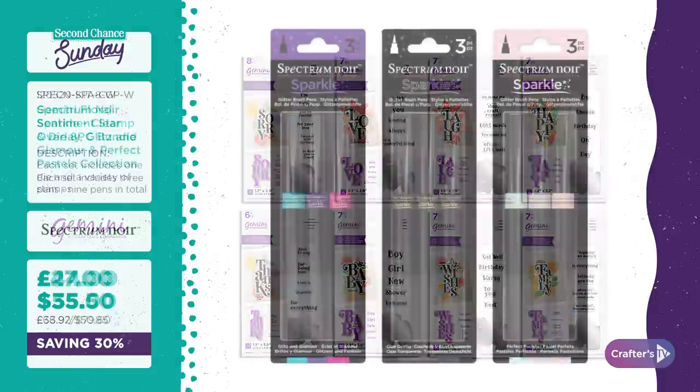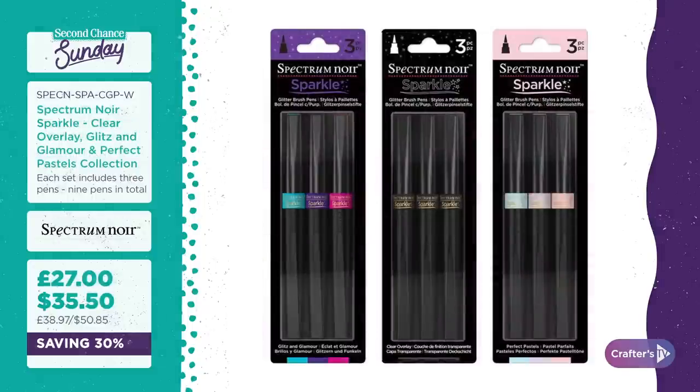Now we've got some sparkle pens for you. These were so busy when we saw them earlier in the week, we had to bring them back. This is our Spectral Noir Sparkle Clear Overlay, Glitz and Glamour, and Perfect Pastels Collection. You're saving a third. Now that means you only pay for 2 of these, and we send you a third one totally free of charge, which is a price that we all love, let's face it.